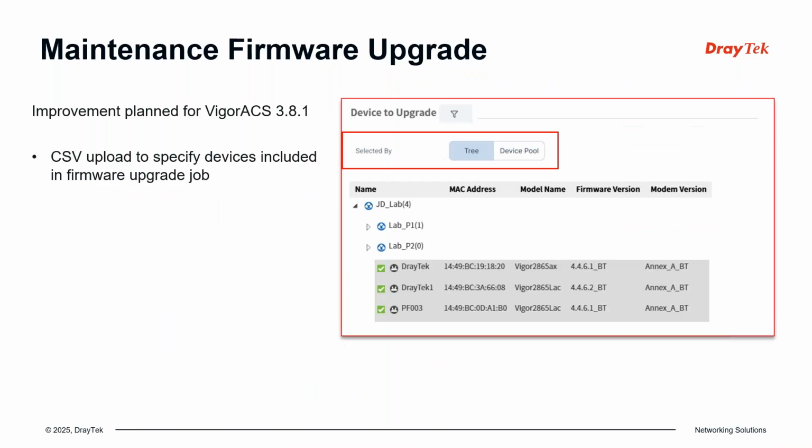Now, the screenshots that I provided in that previous slide were from Vigor ACS version 3.8.0. There are plans for the upcoming version, Vigor ACS 3.8.1, that will allow for managing larger estates using this method. Instead of using the interface and individually selecting devices, we will have the ability to select the device pool option here and upload a CSV, and that CSV will be able to contain the MAC addresses of the devices that you want to include in the firmware upgrade job.